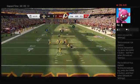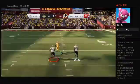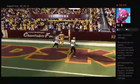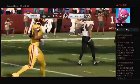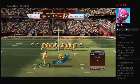Throwing now, Haskins on 1st down. He's going to fire one deep over the middle. And this will be caught at the 30. And he takes it in. Touchdown, Washington. Paul Richardson, 83 yards. And the Redskins have taken the lead.